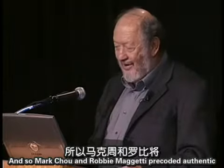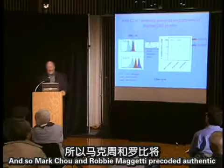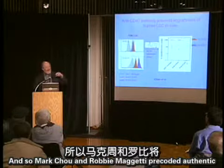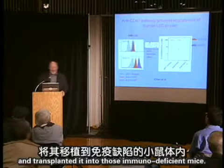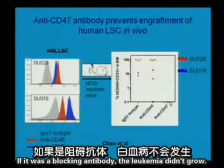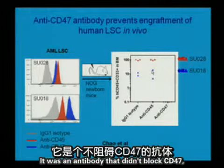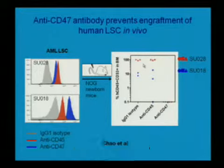And so Mark Chao and Ravi Majeti pre-coated authentic leukemia cells with a blocking antibody and transplanted them into those immunodeficient mice. If it was a blocking antibody, the leukemia didn't grow. If it was an antibody that didn't block CD47, the leukemia grew and grew.